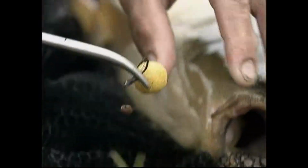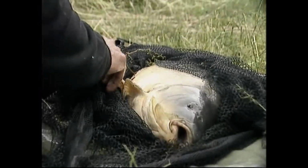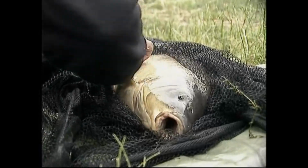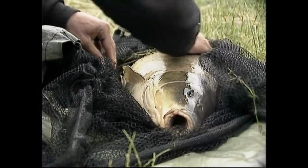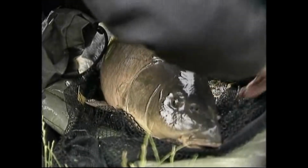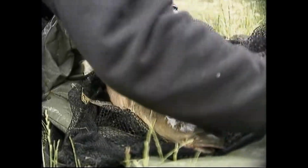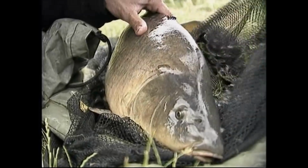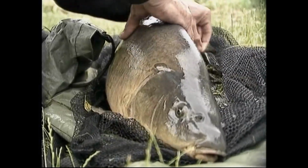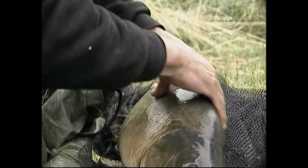Now, I've seen too many people try and wiggle hooks out without forceps. See how easy that was with forceps? Before you pull the lead from under a fish, always make sure you know exactly where it is. That line is still caught around the fish. The last thing we want to do is pull it, take a scale off the fish. There we go. Always be careful that you put your baited rig out of the way.